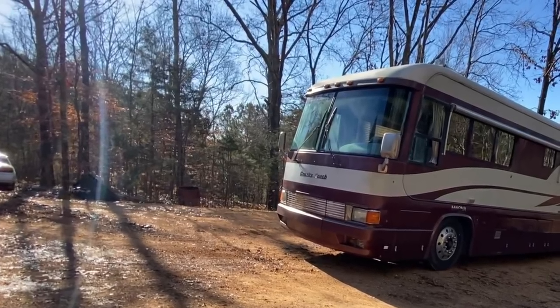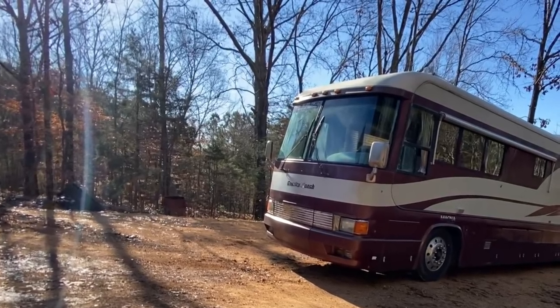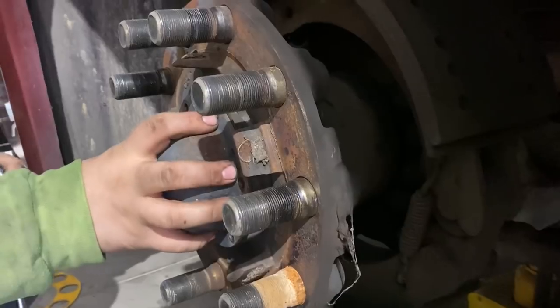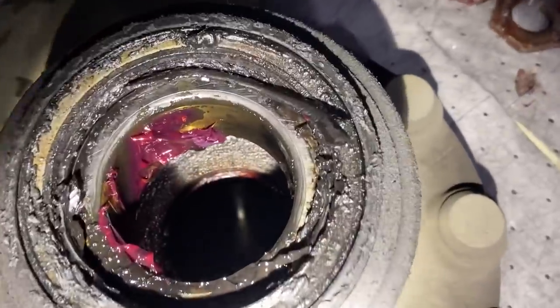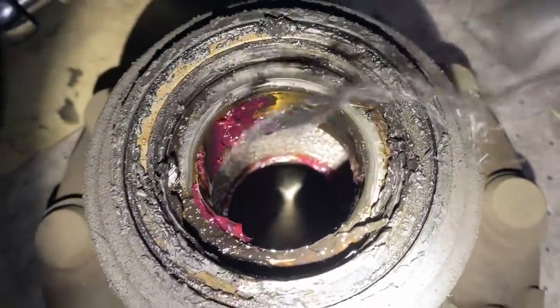So yesterday we had this Country Coach come in. It's an RV built on a Gillig chassis. We got into it and found all kinds of problems. We had loose wheel bearings. Bad wheel seals. They had put on the wrong wheel seal and tore them up. Everything was just a mess. Leaky wheel seals in the front because these seals were so damaged. That means the bearing preload wasn't set right. It was a nightmare up there.